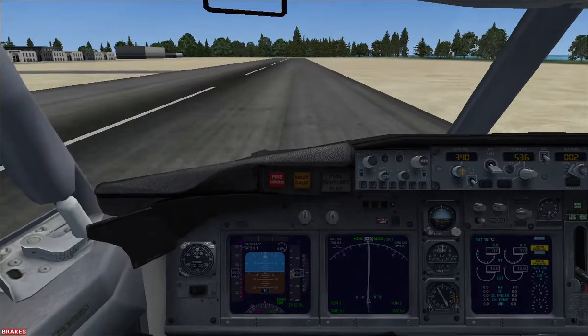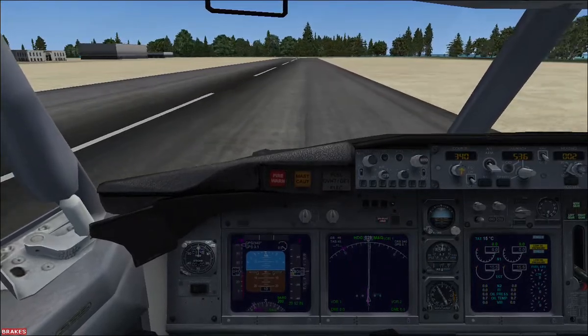World Travel 1392, welcome to Hanimaadhoo. Emergency equipment is rolling.